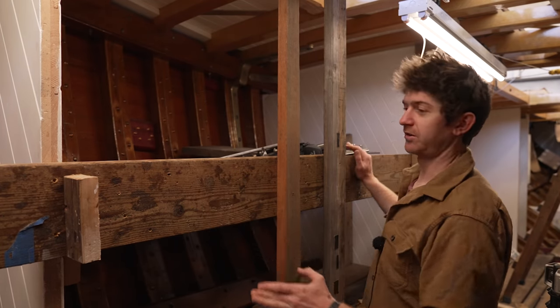Then you've got the bulwarks around the outside of the boat, the cap rail, which again should be teak, and then the whole cockpit, which has all got to be built. The cockpit coaming, winches, deck hardware, and so on. I've also got to design and build the steering system and the rudder, so there's a lot of work left just in the hull itself.